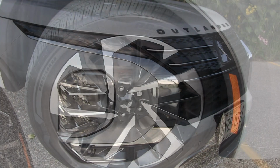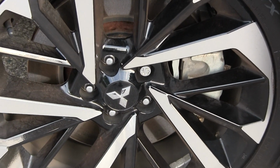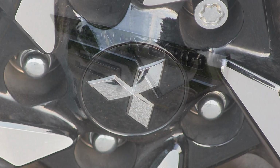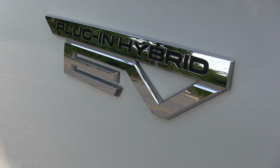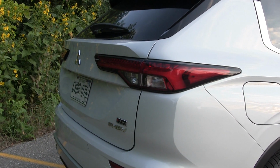It has everything you really need and everything you're kind of looking for in an SUV. So it's practical, handles well, seats fold down. And so just on my first impression, I'm really liking this Mitsubishi Outlander plug-in hybrid.